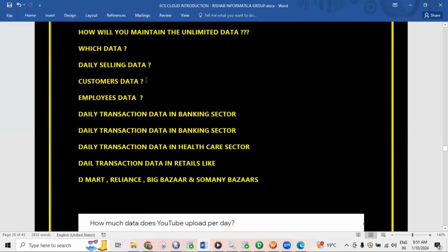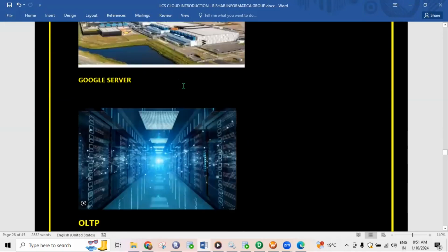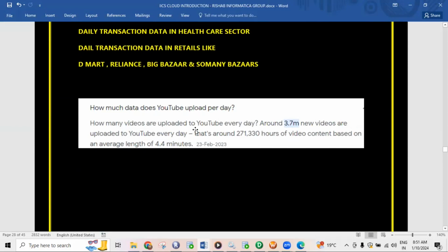So how will you maintain the data? Customer data, employee data, daily selling data, daily transaction data in the banking sector. And we will have customer data, right? All this data we have to maintain. Somewhere you have to keep the data. Then only.